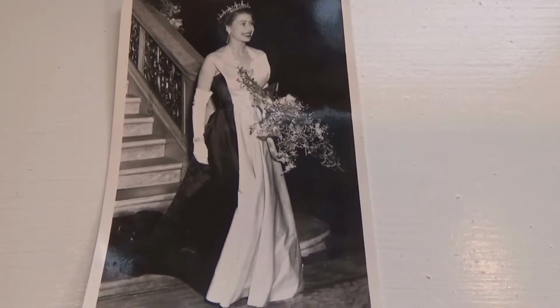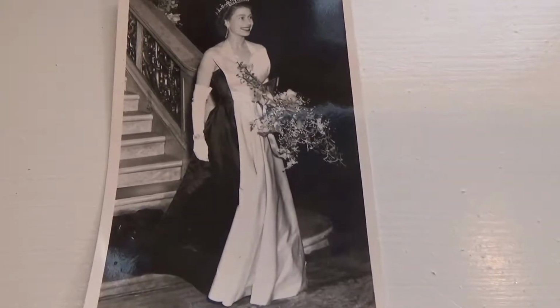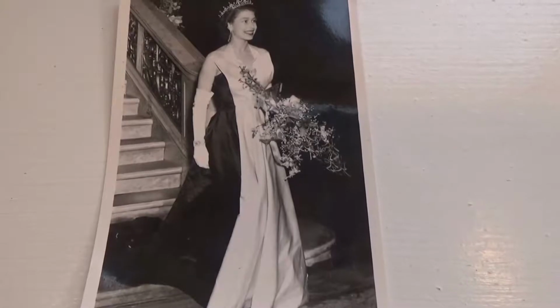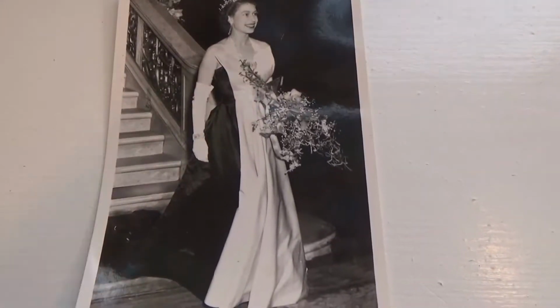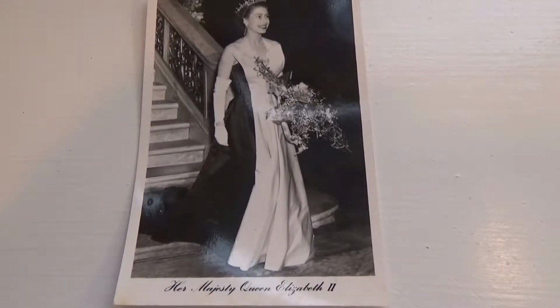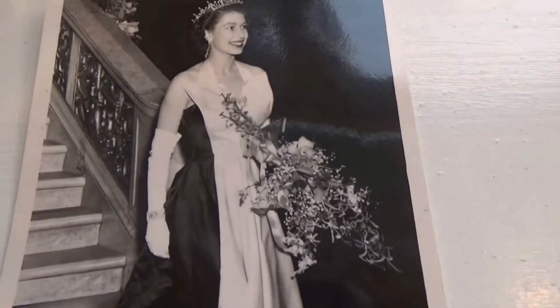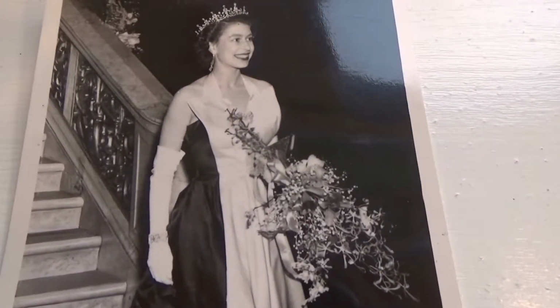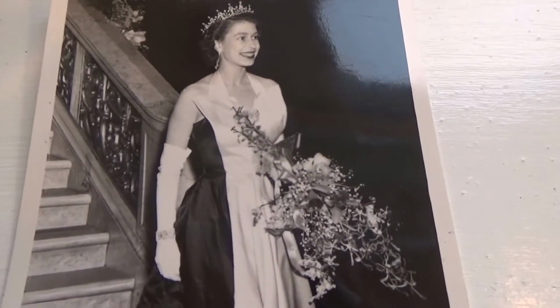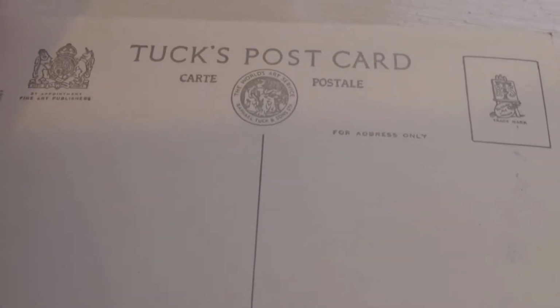Alright, here is a beautiful postcard. Her Majesty, Queen Elizabeth II. Look at that. Beautiful, beautiful postcard. As you can see the condition of it. It was in its plastic container for good keeping. And as you can see, it's an unused postcard. In very good condition.